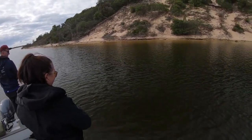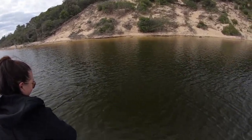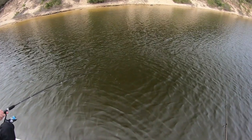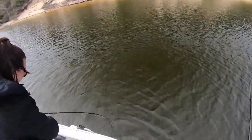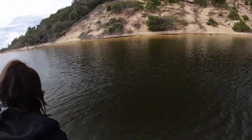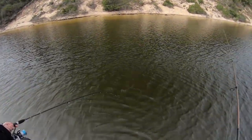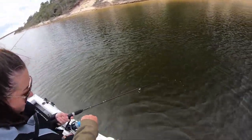Let me just crank it in. The rod tip doesn't even move. You need to bend it, you're right. It's not that small. Well, it wasn't doing anything before. That's it. That's not small. It was just swimming down the hill towards you. Told you, tighten your drag. I'm trying to fix it. I don't know what I'm doing. Right, leave it at that.